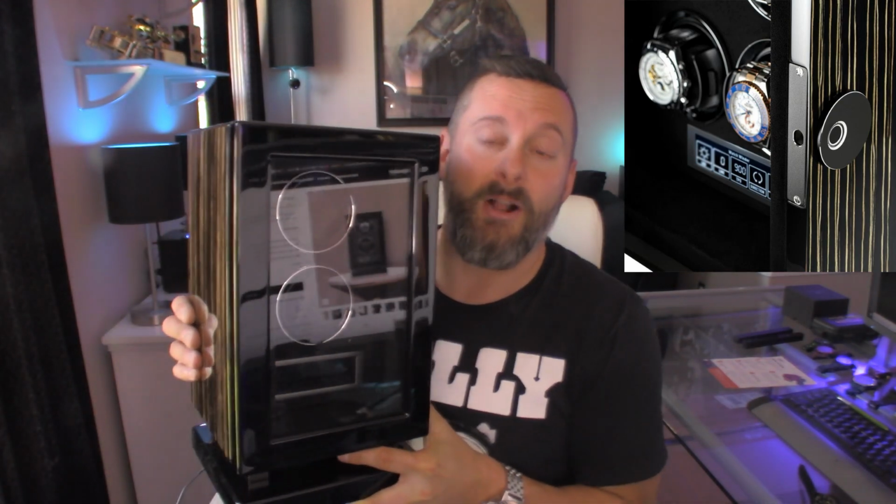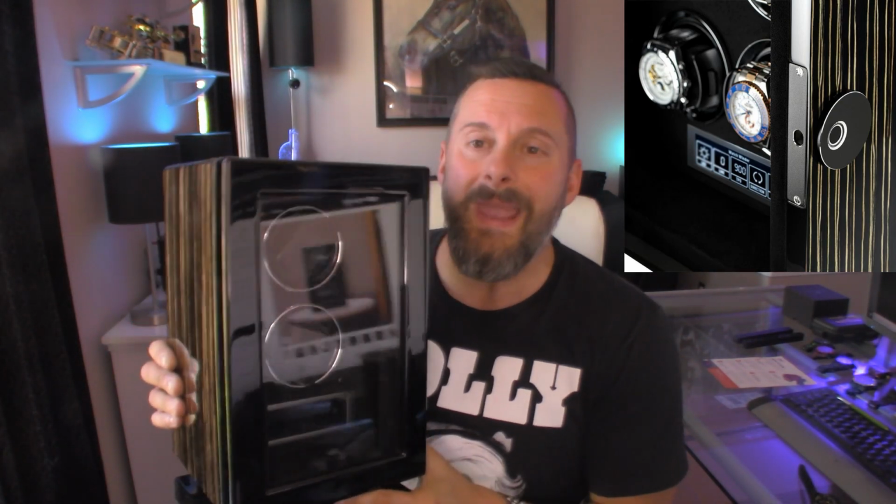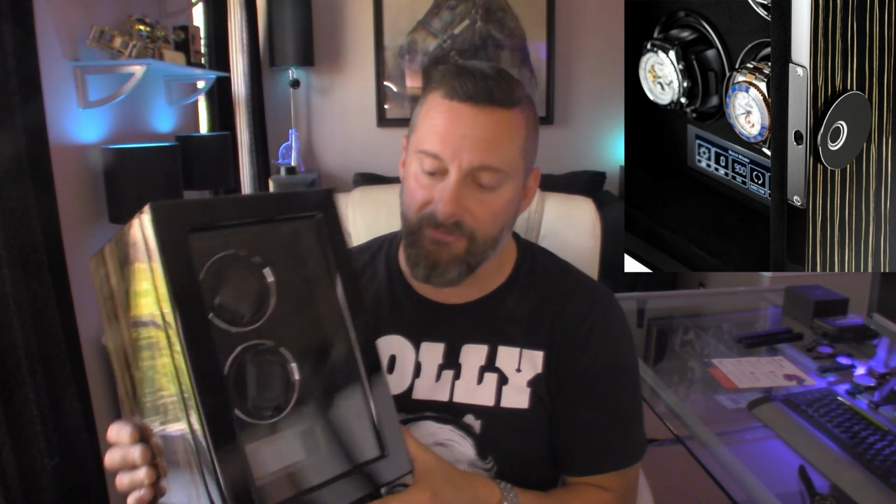So let's check this out. This is a beautiful watch box. Check this out. It's not really a watch box, it's a watch winder. So the weight on this thing is quite incredible. This is not like some kind of basic low-end wood, although I don't know what it's made out of. It definitely feels dense. It has some weight to it. I'd estimate that this is over 25 pounds. Not that the weight on a watch winder has anything to do with it, but I think sometimes we all associate weight with being solid and decent quality construction, and I think you're definitely getting this.